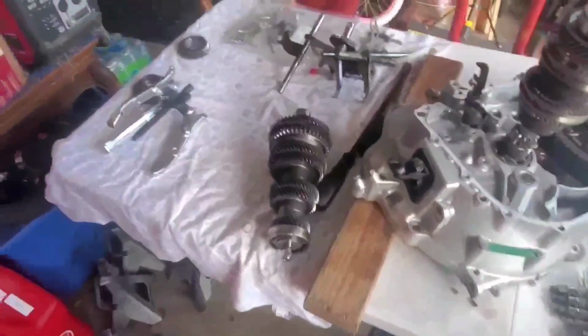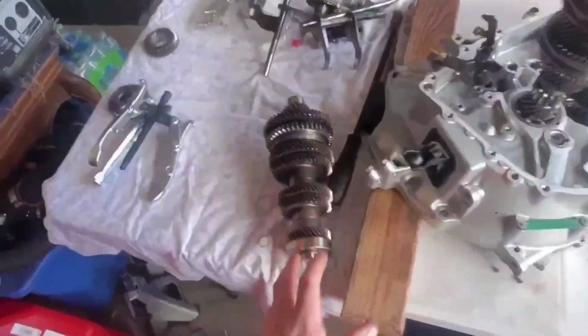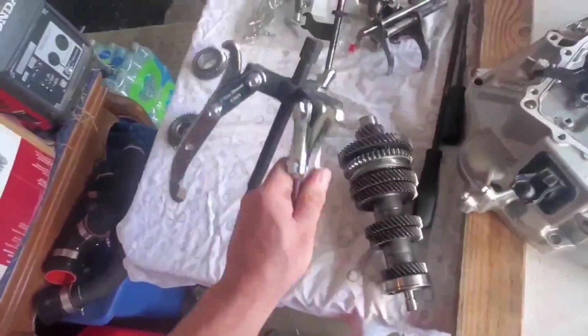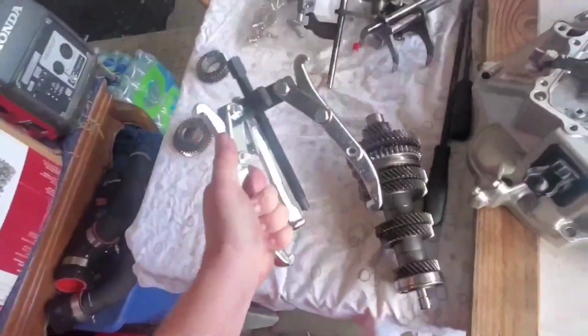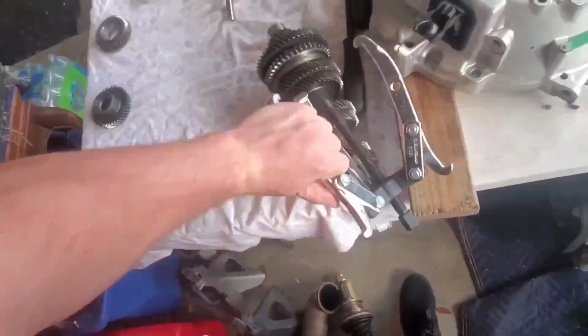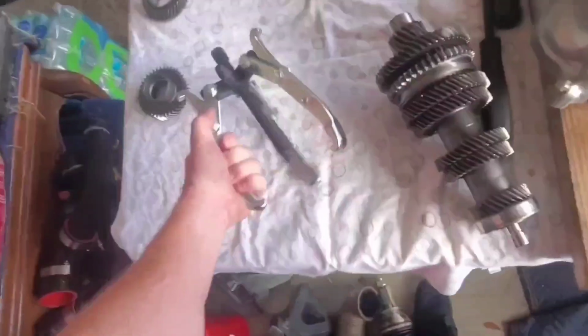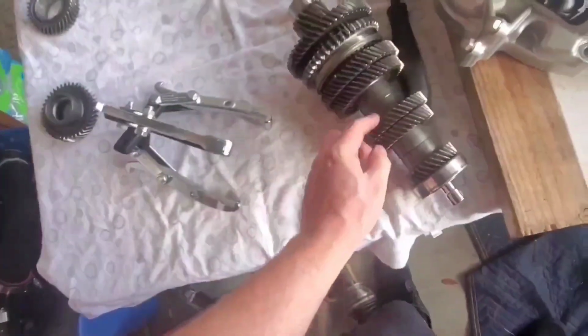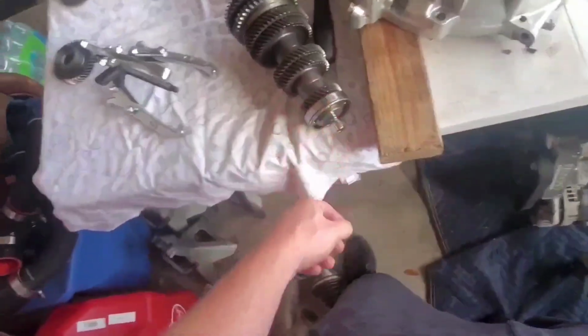Alright guys, so I just got back from the store. I had to run into town and help my buddy bleed some brakes real quick, but I got back, and instead of going to Harbor Freight and getting a press for $200, I figured I'd just go to O'Reilly's and rent one of these jaw pullers. I think it's going to work just fine for what I need. I'm just going to pull the gears off like that. Really, I only have to remove this one and this one, because this is the one I need to replace, so I think I'll be able to knock this out.